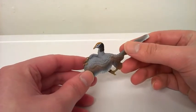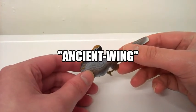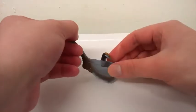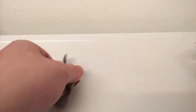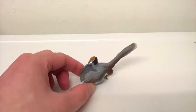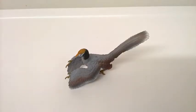That means ancient wing or ancient feather. Now, you're gonna have to bear with me here. This figure cannot stand up. Look. Poorly positioned angle, so bear with me. I'm gonna find a way how to position it right. Thanks to the magic of blue tack, we've got a more stable position here.